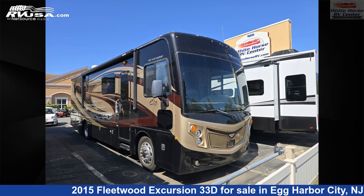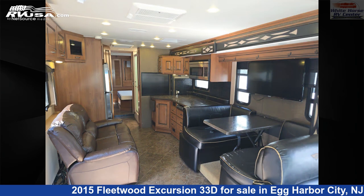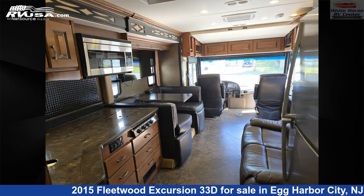This 2015 Fleetwood Excursion 33D is a Class A RV. It is located in Egg Harbor City, New Jersey 08215 and is offered for sale by White Horse RV Center.